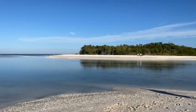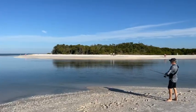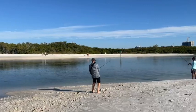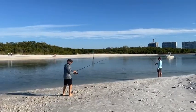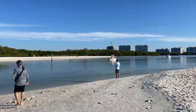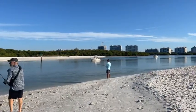So what's the fishing like up here? Just had somebody take him out, a big old fish take him out. Oh really? Lost one. Look at these boats. See if they make it out. I would not be messing with this pass.